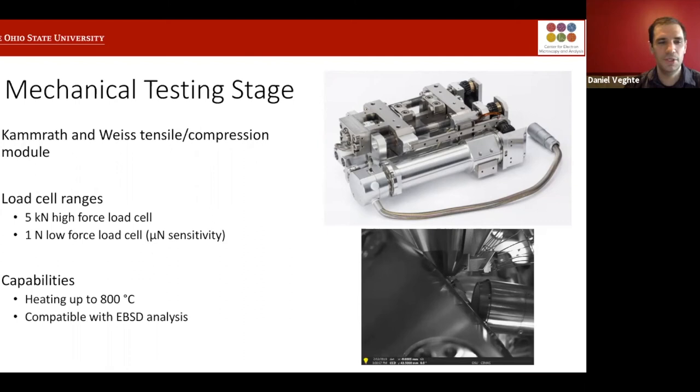We have our large load cell that can go up to 5 kilonewtons. So if you're looking at metals and that kind of stuff, it's able to handle that. Also, we can go down to lower forces with the 1 newton load cell with basically micronewton sensitivity. And it's really nice for more biological type samples. And then it's also going to be compatible with heating and EBSD.